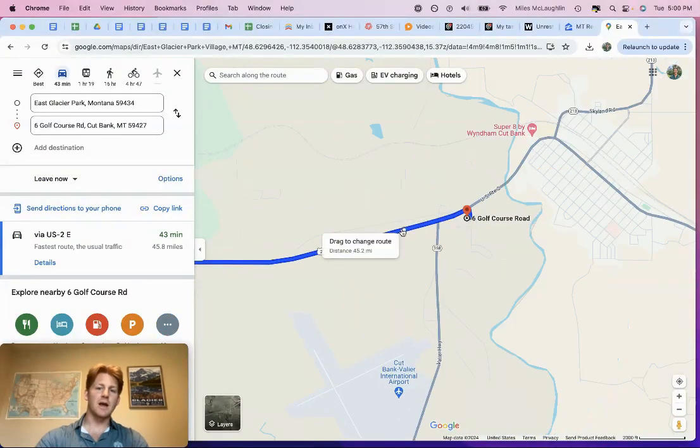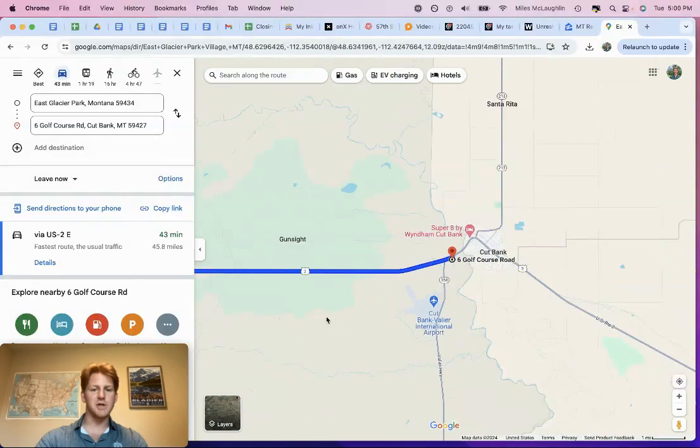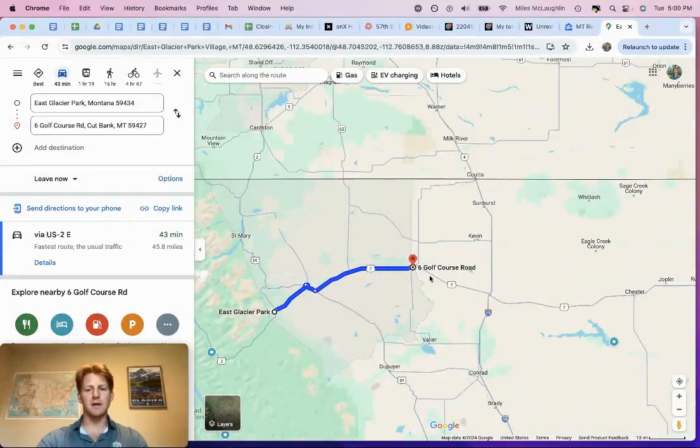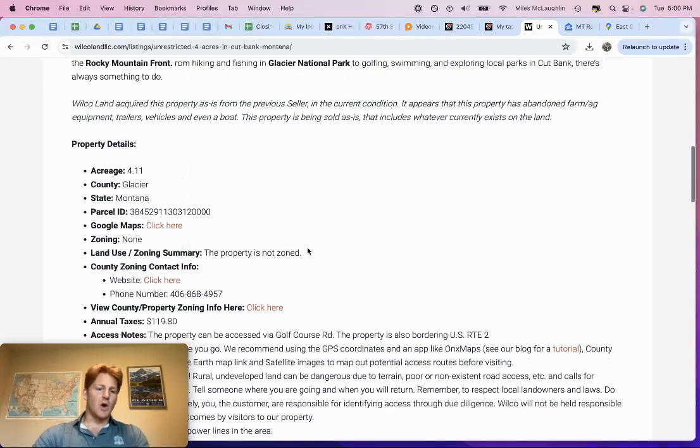So again, Highway 2 is kind of famous for going into Glacier. You'll have some local kind of Western bars out here in this neck of the woods. So don't have a lot else to share.